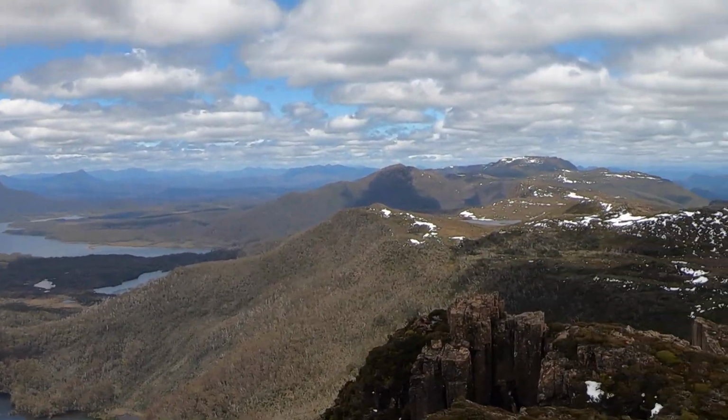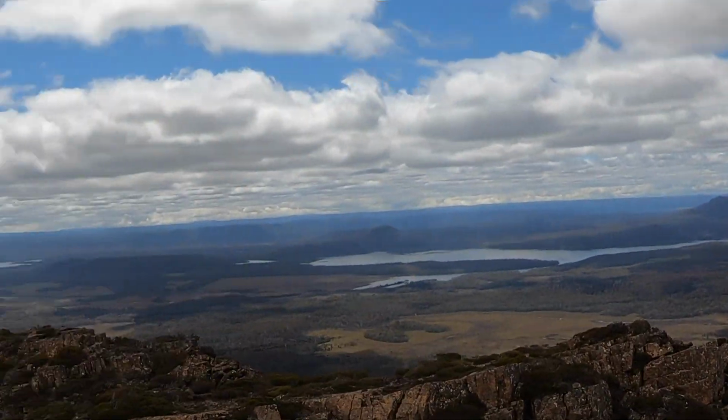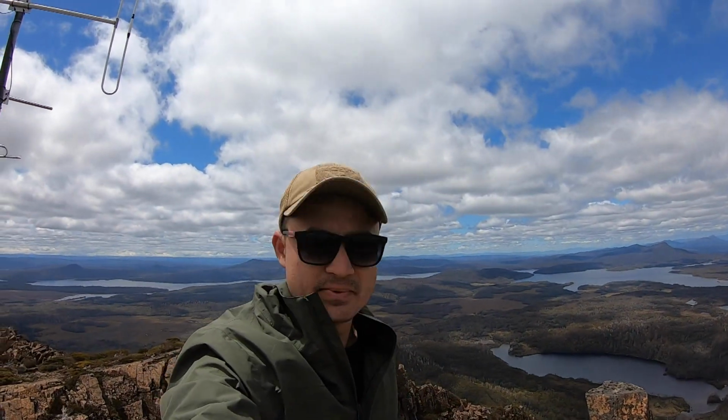Love to come back here and do a multi-dayer, but not today. We'll run out of time, and we're not kitted out for it either. So there you have it, guys, Mount King William 1. Took us three and a half hours to the top. It was a bit of a grind, we had a lot of stops included.